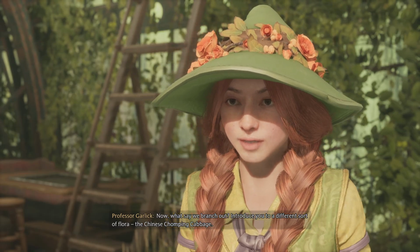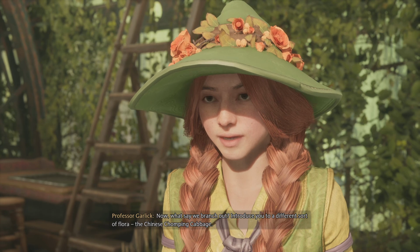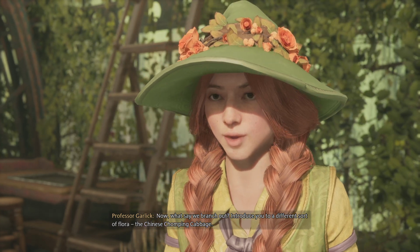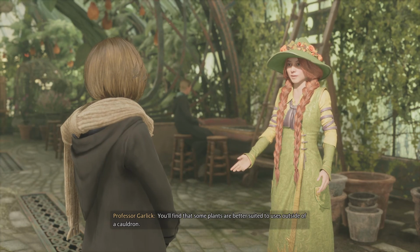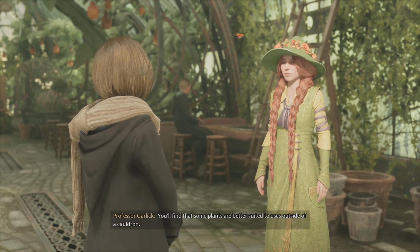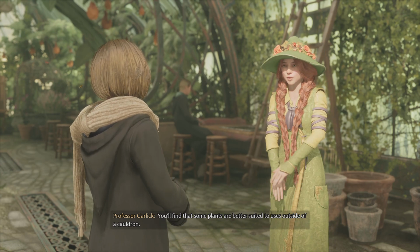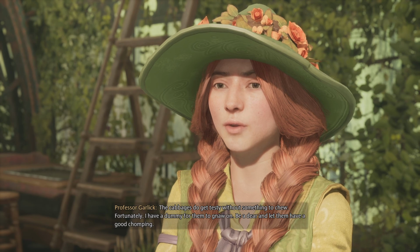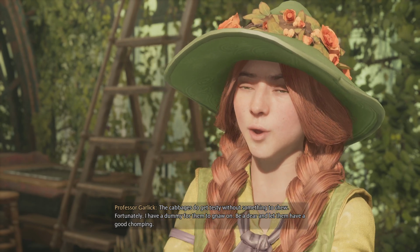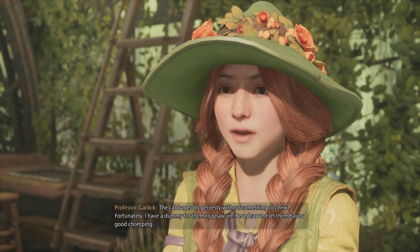Now, what say we branch out? Introduce you to a different sort of flora, the Chinese chomping cabbage. You'll find that some plants are better suited to uses outside of a cauldron. The cabbages do get testy without something to chew. Fortunately, I have a dummy for them to gnaw on. Be a dear and let them have a good chomping.